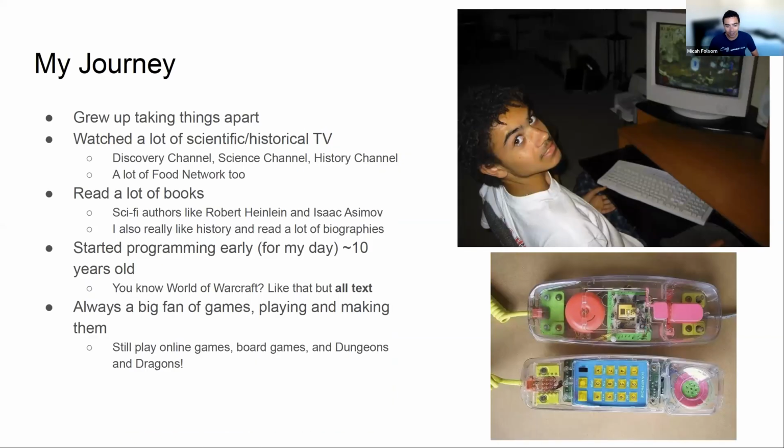So I kind of always liked science and math and technical stuff. I like taking things apart and being on computers and playing video games. This is a picture of me in 8th grade, I think, playing an old game called Diablo 2 on my big monitor there, old computer. I was always really into Discovery Channel and Science Channel and sci-fi books. I started programming when I was about 10 so that I could make video games. This was before the newer programming languages like Python. I was doing older, harder stuff, but it was a lot of fun.